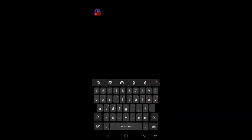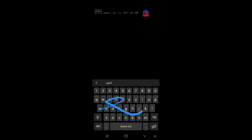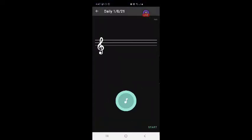Okay, new Clefs daily exercise for 2021-01-08. Attempt number one. Okay, daily lesson for 108-21.